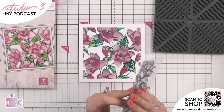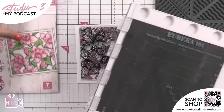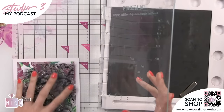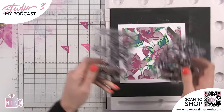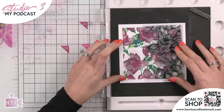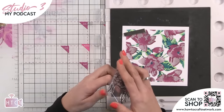So we have our stamps. You can see they're in two parts. Let's get our Eureka. I'm going to need some help, so I'm going to grab the Eureka. Let's get this one out. I'll just hold this in place here. And then just take your time, figure out which way it goes. Super easy. Oh, this way? No, it's only this way. That's it.